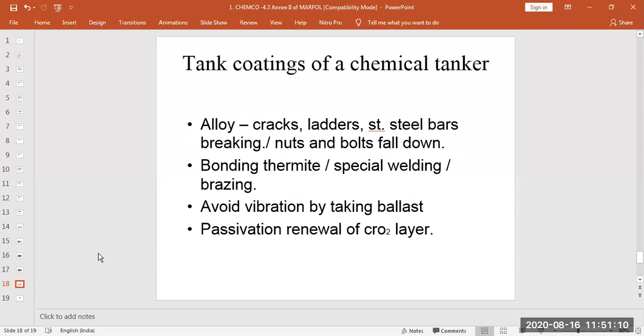Now, as we know, stainless steel is an alloy, and once a metal is mixed with other metals, which is called an alloy, the alloy generally has less strength than the pure metal. Because of this, especially with stainless steel in chemical tankers, if you see the vertical ladders or the circular ladders, you can see many cracks in the steel bars of these ladders. So we have to be very careful while doing inspection in this tank. They require a lot of close inspection to see where the cracks, pitting or corrosion is taking place.